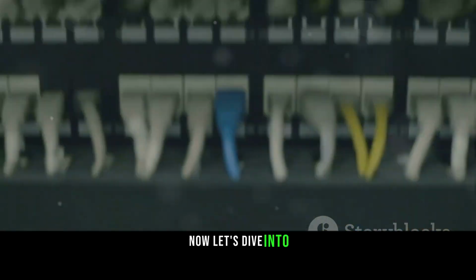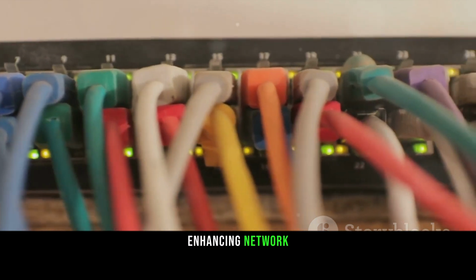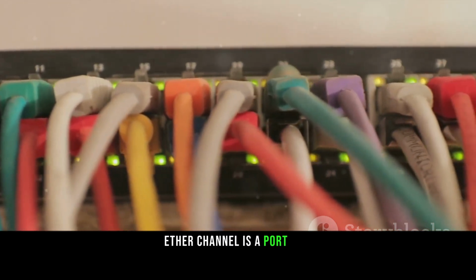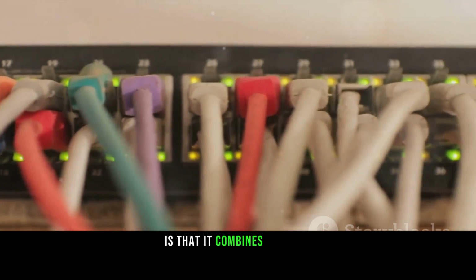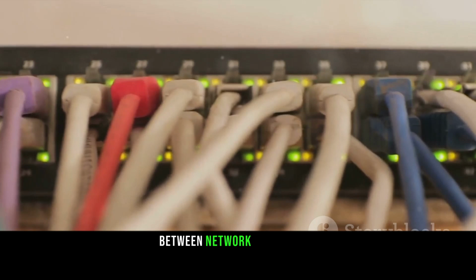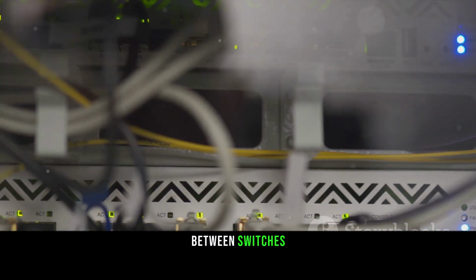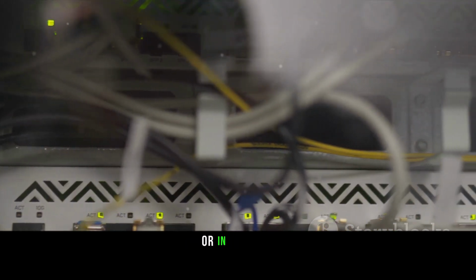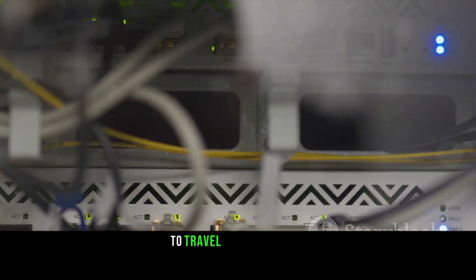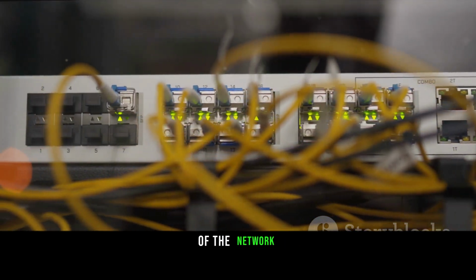Now, let's dive into the concept of EtherChannel to understand its role in enhancing network performance. EtherChannel is a port link aggregation technology. What this essentially means is that it combines multiple physical links between network devices into one logical link to provide high-speed links between switches, routers, and servers. This is like having multiple lanes on a highway, allowing more cars, or in our case, data packets, to travel simultaneously, thus increasing the overall speed and efficiency of the network.